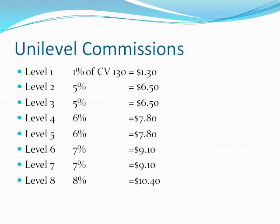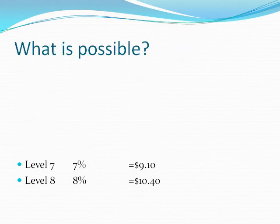Now just to give you an idea of how powerful this is. As I mentioned before, my husband and I have been in the business 15 years. And when we reached the 7th level in our group, we then were ready to move into the 8th level. And when we did move into the 8th level, that one level replaced my husband's annual income. That is how powerful this program is.